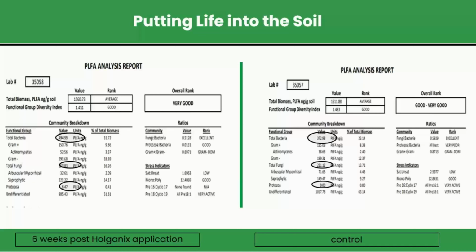So this was corn that was planted in early June in our area, which was a late planting window. It was sampled about 6 weeks after application, in early August. You can see that we have higher populations of bacteria, total fungi, and protozoa. In the control, we had no active protozoa present and no total, and a lot smaller amount of fungi and bacteria.